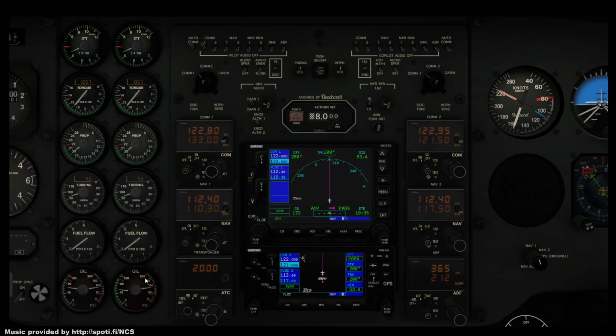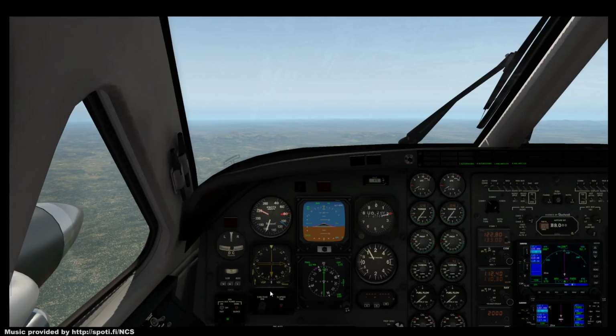Oil temperatures, pressures are looking good. 20. Torque is looking good. ITT is looking good. Okay, we're just not getting. Come on, airplane. There we go. Okay, so we're on our way, folks. We want to welcome you aboard.